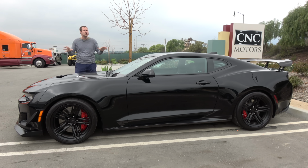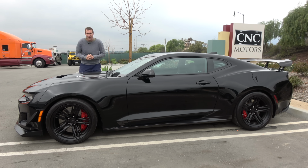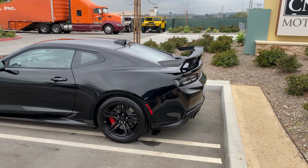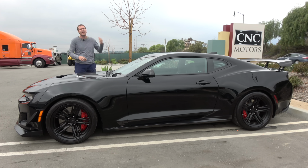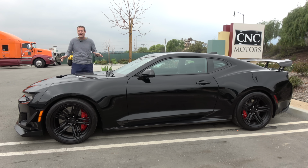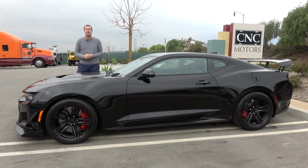Now, I've already reviewed the Camaro ZL1, but today I'm reviewing the ultimate version of the ultimate Camaro. This is the ZL1 1LE, which is the track-focused model that improves on the regular ZL1 with better tires, better suspension, a giant rear wing, and a 60-pound weight reduction. So today I'm going to take you on a tour of the 1LE and show you a few interesting quirks and features. Then I'm going to get it out on the road and drive it, and then I'm going to give it a Doug score.